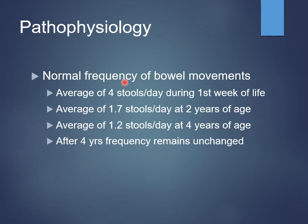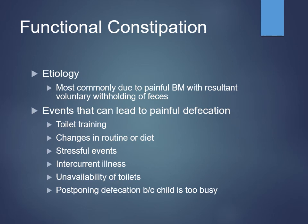Now, normally with the normal frequency of bowel movements, in the first week of life, maybe 4 stools a day, could be even more common than that. Usually they should be getting down to, by the time they're 2 to 4, anywhere between 1 to 2 stools a day. If it gets to be a couple of days without that, you need to start getting concerned, especially if they're experiencing any abdominal pain. You probably need to do something about that.